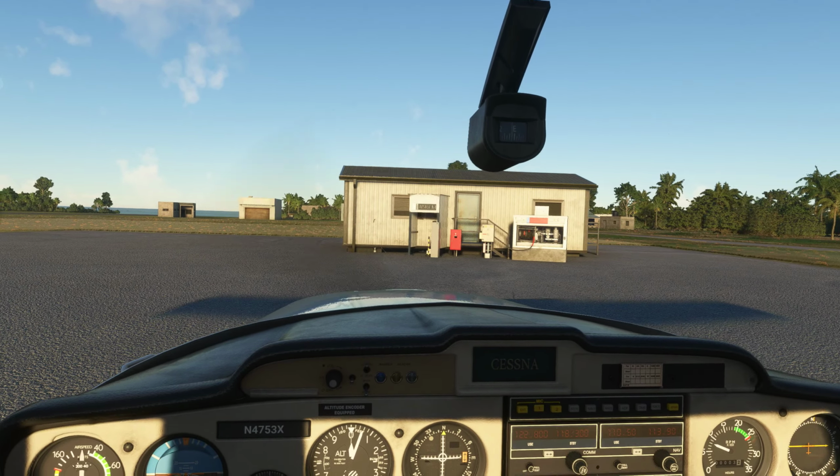So I'm going to bring the power back to 2000 and maintain my altitude. What that's going to do is bleed off some speed. I'll be able to add a notch of flaps. And we're going to go power to 1700, second notch of flaps. Maurice Bishop traffic, Cessna 4753 X-ray, left base runway 10, Maurice Bishop. And we'll go back power to 1500.